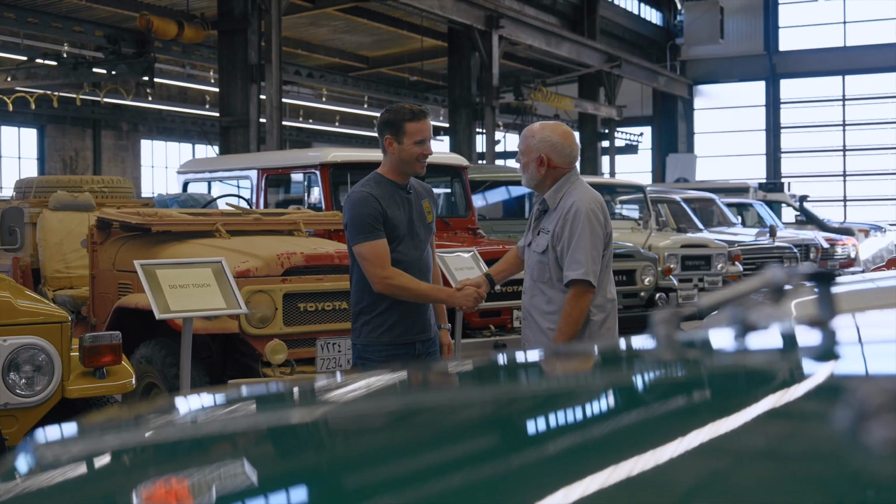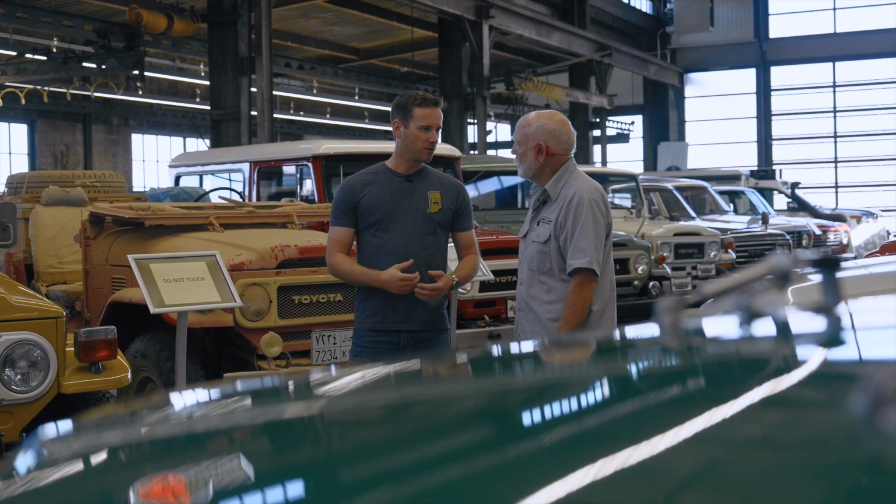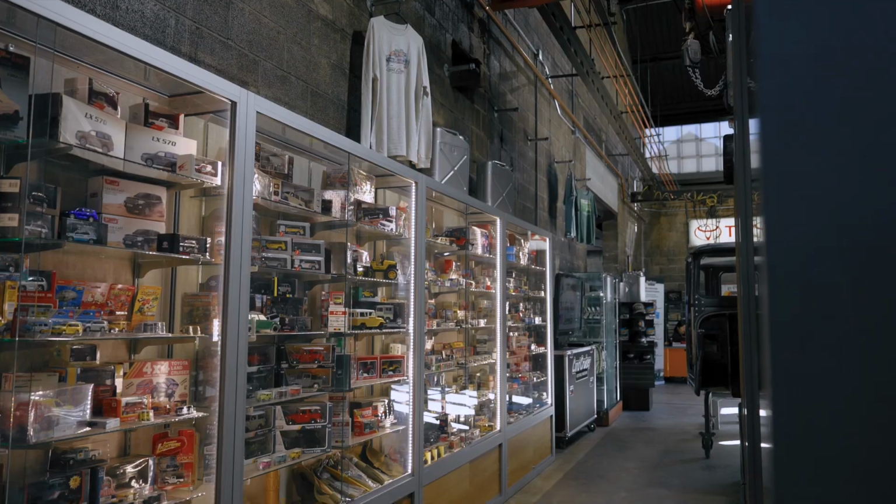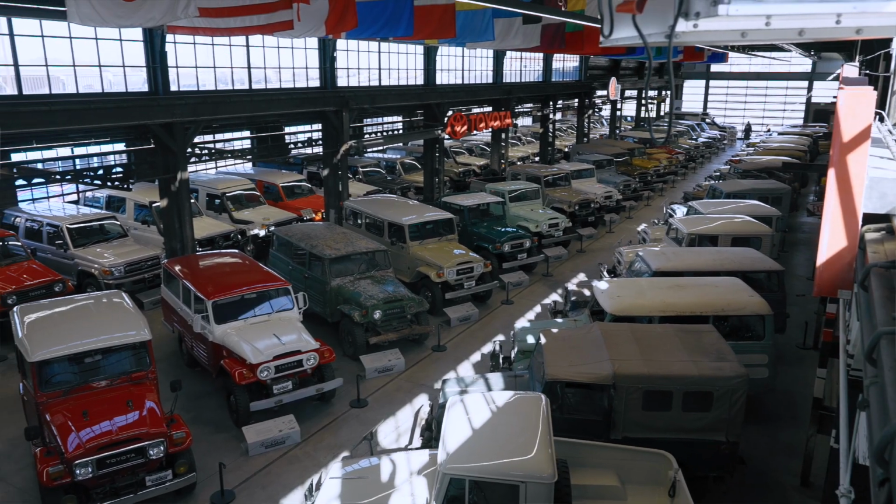Well, thank you, Dan, for sharing about the legacy of these incredible trucks. I can tell that you're a genuine enthusiast. And if you want to find out more about the Land Cruiser Heritage Museum, come on out to Salt Lake City and check it out in person.